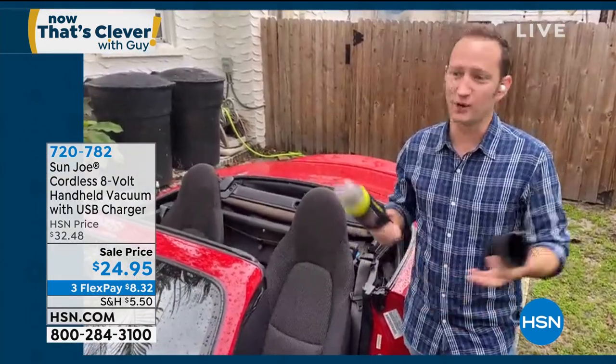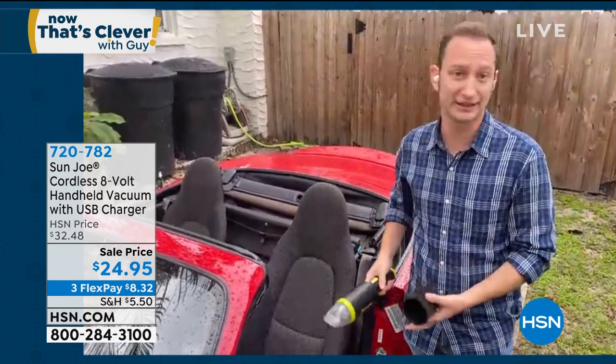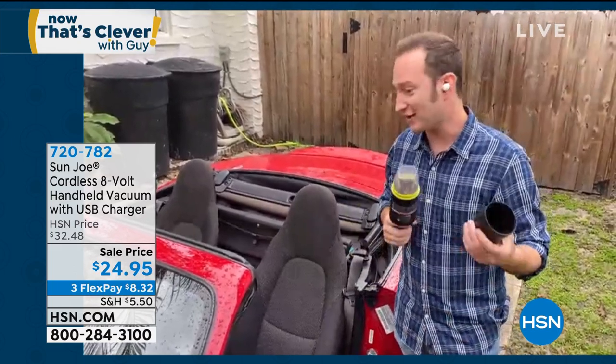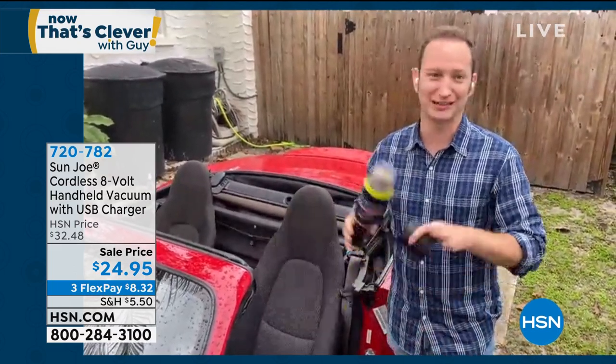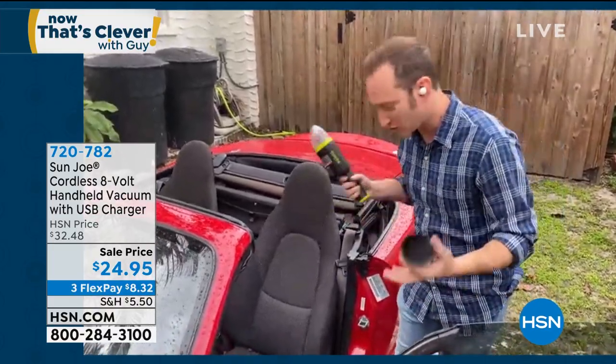Yeah, it's perfect. I know we haven't been bringing our car in to have somebody we don't know come in and clean it. So we've been trying to maintain it. I just told you, my girlfriend just got this car. She's been cleaning it every single time. It's her little baby. And if you feel that way about your car and you want to do that, just grab this because it's simple.